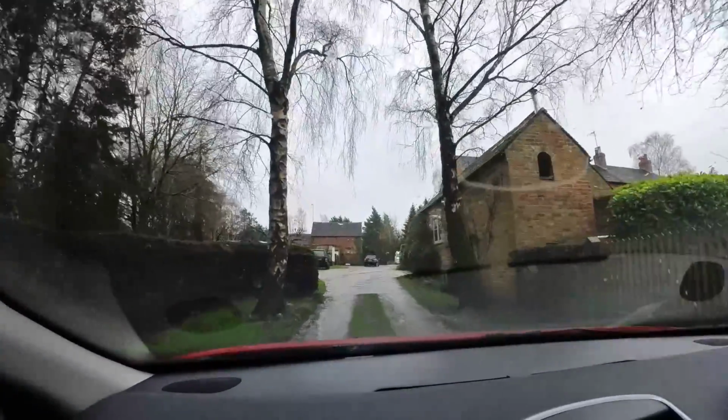We're nearly there. We just stopped off in Belper to see our friend and it started raining, so we're a bit soggy now, aren't we? A bit, yeah. I'm nervous but excited.